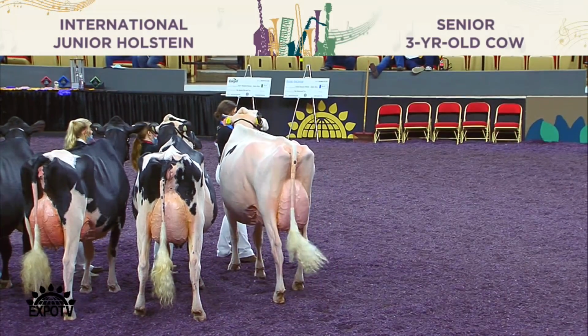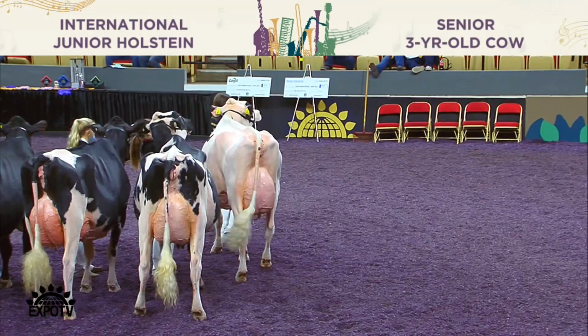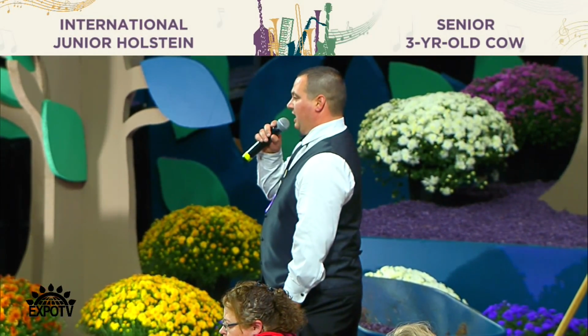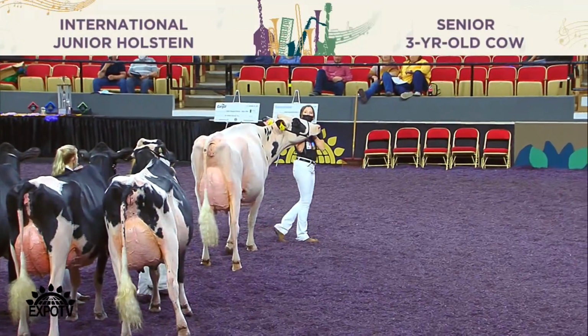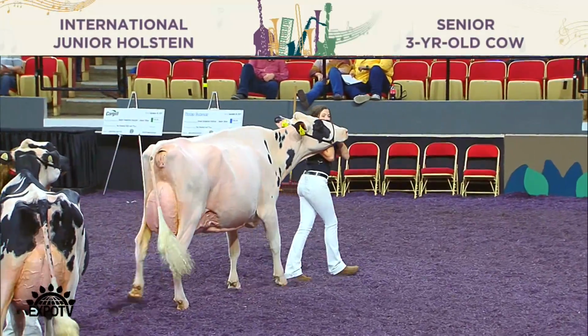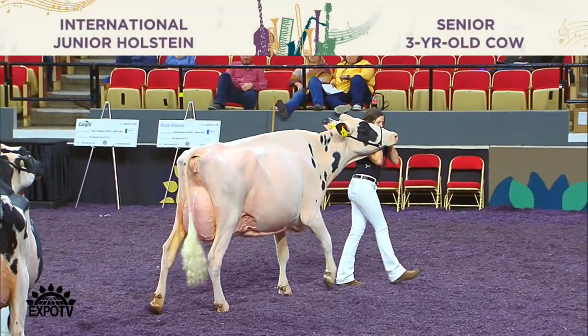Again, another really balanced class all the way throughout, but for Tyler and I, this white cow, you certainly admire the balance and the straightness of lines all the way through that frame. And taking nothing away from our cow in second, a cow that's cut from that same mold, two cows that really pair up quite well together for us.